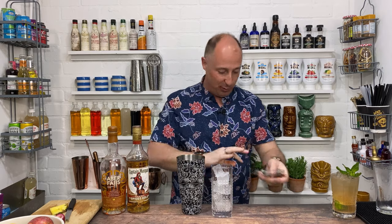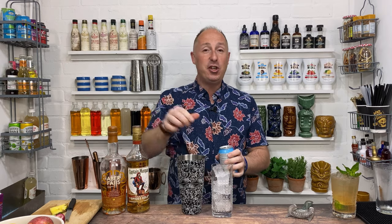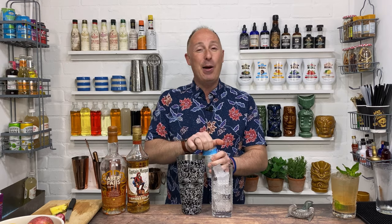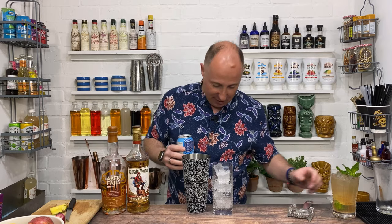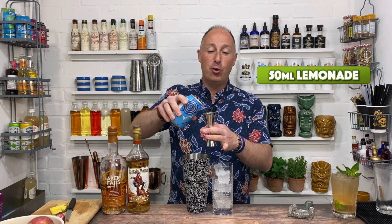Actually, before we do that, final ingredient, let's go this way around, it's lemonade. You could just top up in the glass. However, what I like to do with my fizzy stuff, sparkling water, whatever you're doing, is add it to the shaker to save that extra step of stirring it. So I'm just going 50 ml of just a normal lemonade.